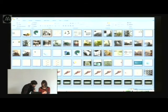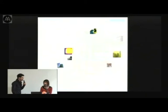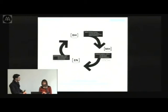Okay, so let's go back to our main presentation today. This is the diagram that we use to conceive STEM as an ecosystem, and to try to understand how the different components of this self-regulatory screen, or oxygen-making machine, are related to one another. We call this diagram a cybernetic diagram, and it creates a relationship between behavior, machine, and environment.